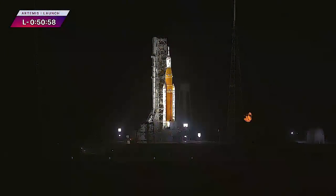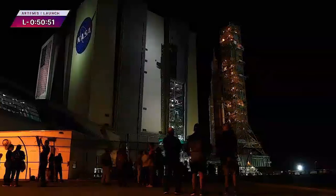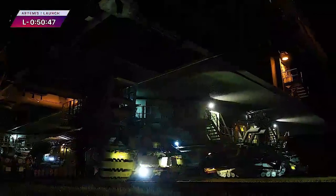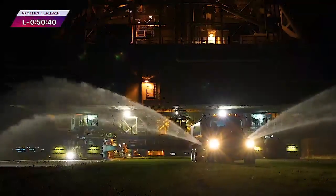Now the fully stacked SLS and Orion system was rolled from the vehicle assembly building to the launch pad about 2 weeks ago. We captured this video of the 4 mile, 9 hour journey. It took a special transporter and a special team of people to make it happen. Hear from them what it's like to shoulder the weight of this moment.